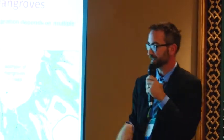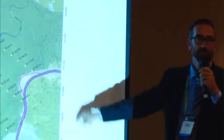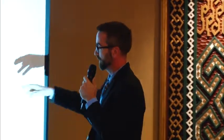Now the problem with this is that today, next slide, we like to build our roads right here, right behind the mangroves, on berms, where if the mangroves can keep up with sea level rise, they'll hit those berms and they can't go anywhere. And so they may be able to keep up with sea level rise, but because of the infrastructure that we've built behind them, we may essentially be negatively affecting their ability to keep up with sea level rise. Okay, so with that in mind, I like to be optimistic.